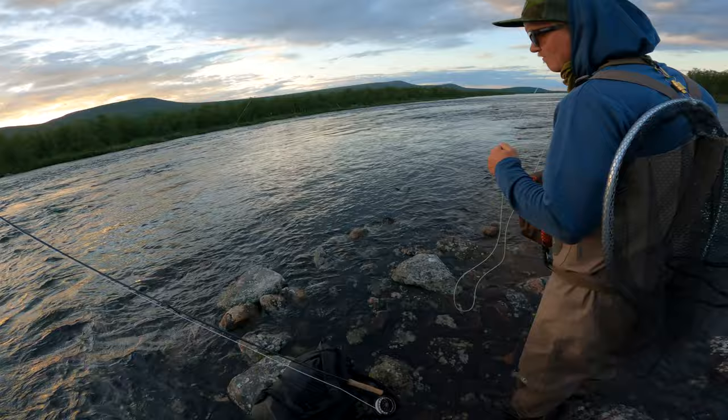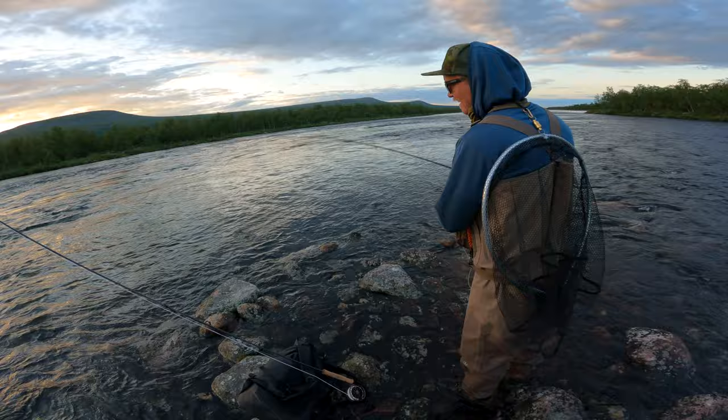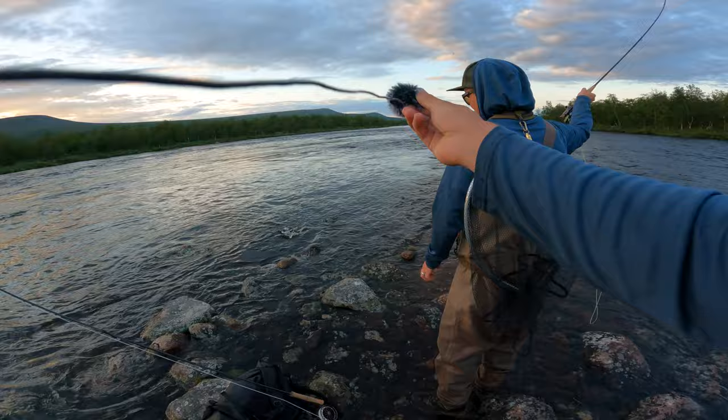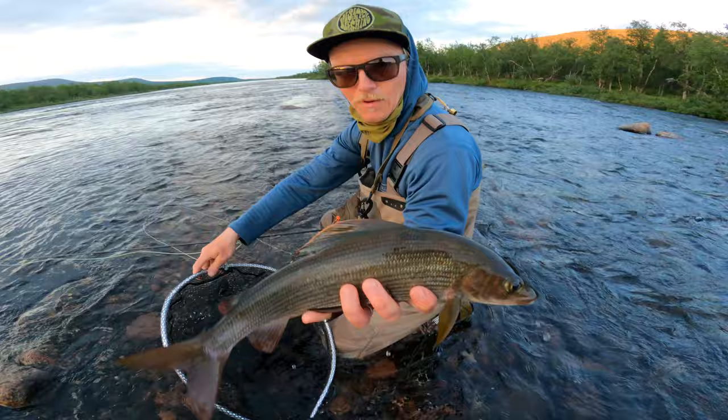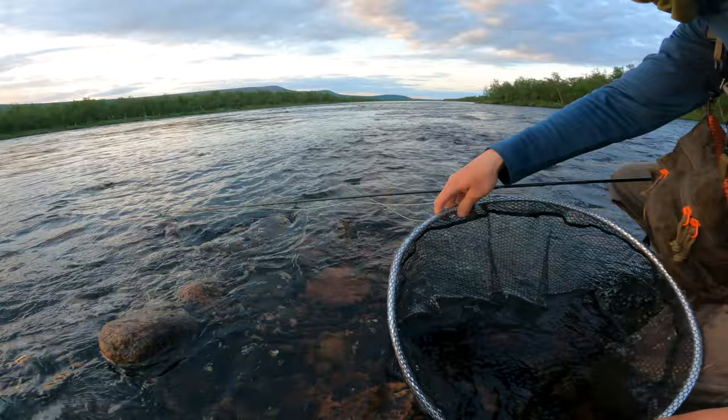Okay, so now a 3 meter cast. There, fish on. Fish off. 2.5 meter cast. Fish on. Close again. Small one. Can you hold it still? Let it go. Not there. Bye bye.